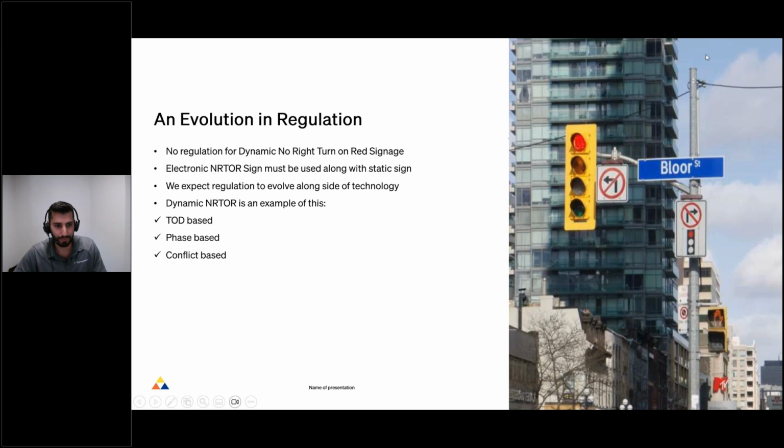And I'm sure, like myself, some of you have experienced a little bit of frustration with static no right-hand turn on red signage, particularly during off-peak periods where there's low volume and you're stuck waiting for the green to make the right-hand turn. And as I mentioned earlier, there's no HTA regulation for dynamic no right-hand turn on red signage, specifically the electronic version of the RB79R. However, as more municipalities begin exploring dynamic sign applications and begin lobbying our government to update the Highway Traffic Act regulation, we expect this type of application will begin to show extensive safety and operational benefits, leading to the regulation evolving alongside technology. And I'd like to think the tools that we're presenting today will help fuel the need for that regulation to evolve.